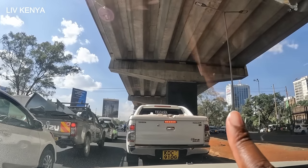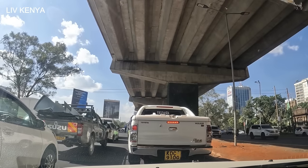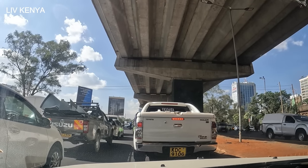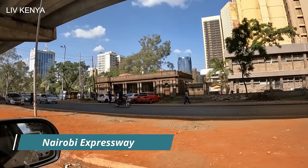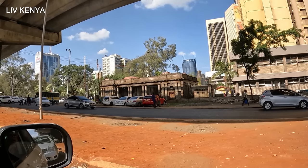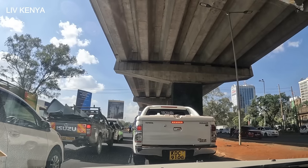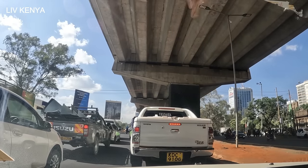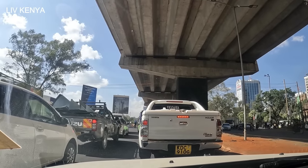And what you see up there, that one is another route. It's a toll route. Yes, we call it Nairobi Expressway. If you want to avoid the traffic jam, you have to pay some toll. So there are entry and exit gates that you can use to get onto the road up here. It's a very nice road, but today we are just staying in this jam.